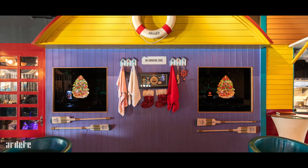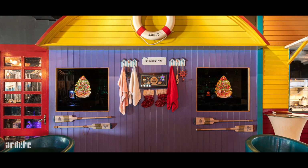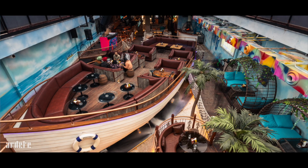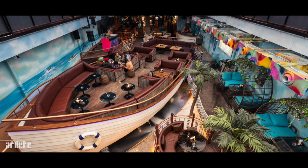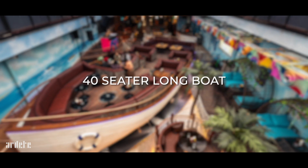How could we make them feel? Because we didn't want to create something that had components of beach on the walls, and to give enough space for the brewery and everything. So with that experience, we wanted to have a 40-seater long boat, which was a huge structure.